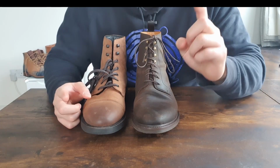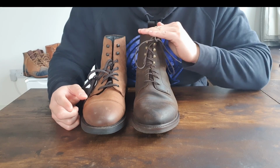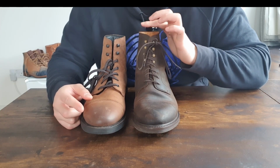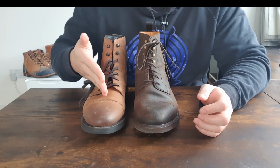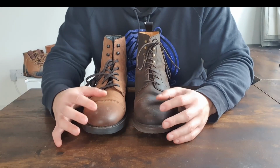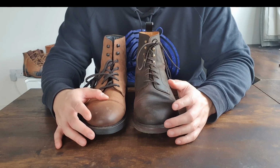But if I have to pick which one's better, I prefer Berwick, which is Waxy Commander, simply because I enjoy wearing these more at the moment than these. Comfort wise, yes, this is so much more comfortable, but it's just too long, and I find it a bit too much for me to wear quite often.